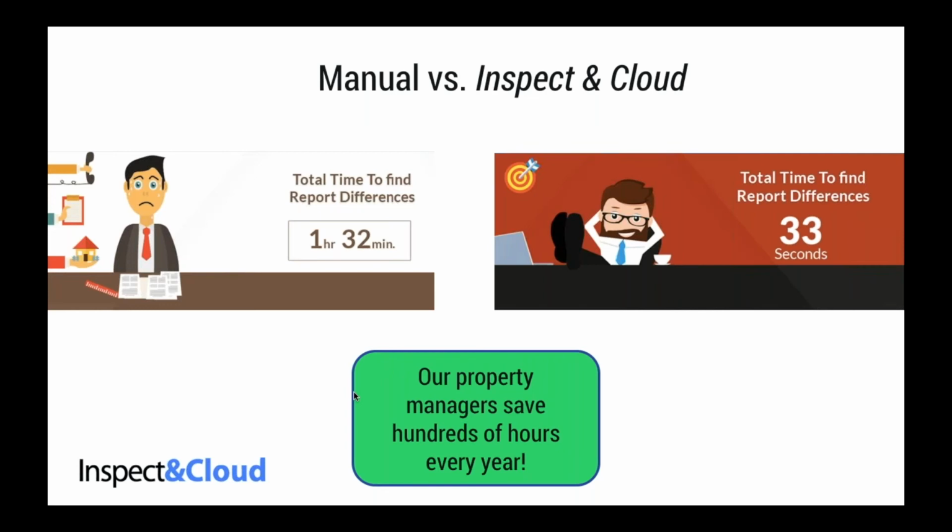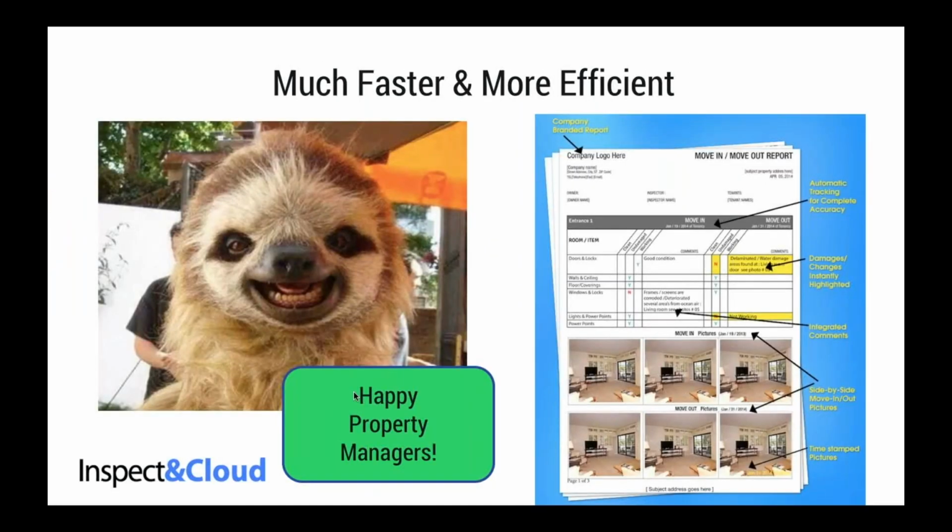Because when a human is having to go through hundreds of these reports every single month, there's naturally going to be error in those reports. And when you're delegating that to computer software that is algorithmically looking for these differences, there's just going to be a better heads up for you on where the discrepancies in the move-in and move-out reports are. So we feel that digital inspections and Inspection Cloud is much faster and more efficient.